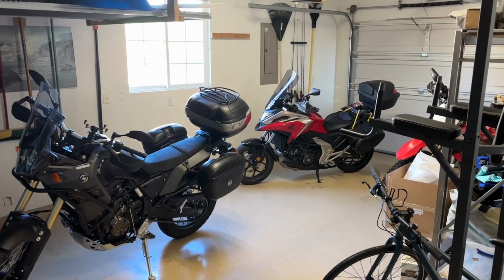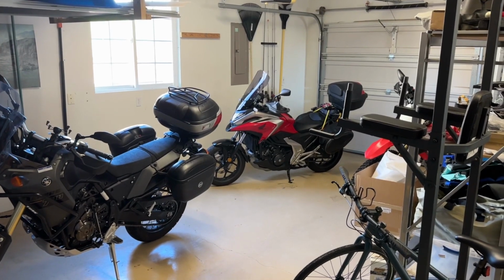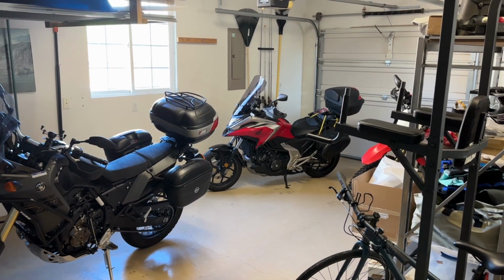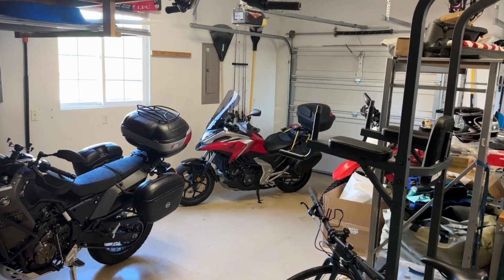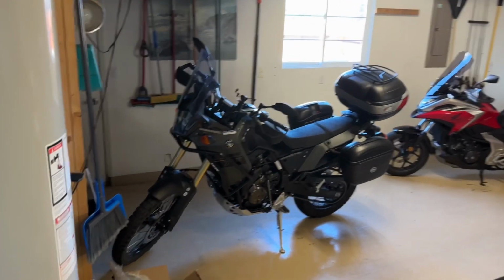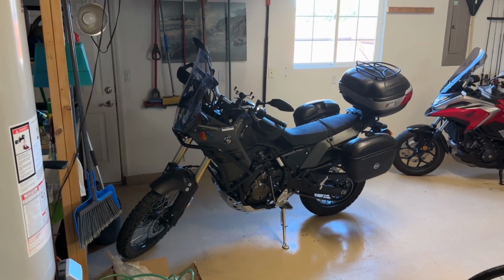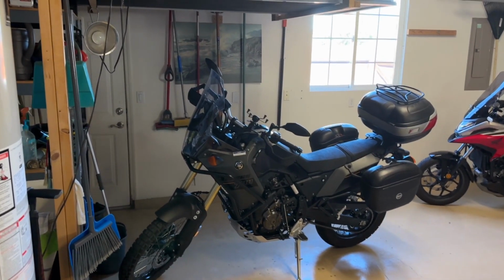It's Thursday morning on the day that we start the ride, the 13th. Just taking a look here at the bikes. These are the bikes that we're going on. Mine is the Honda NC 750 you see there in the distance. Everything is all set up. Bob has got a brand new 2023 Yamaha Tenere. The thing is gorgeous.